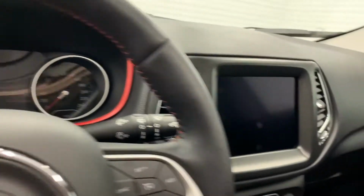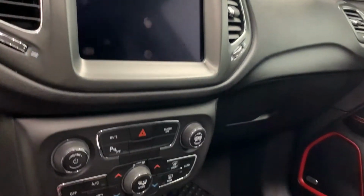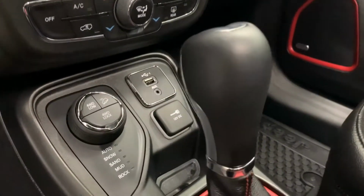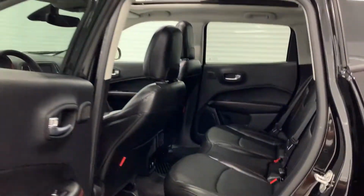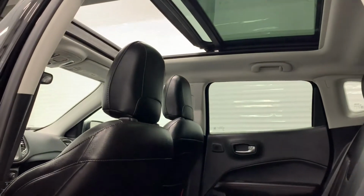Also comes with a heated steering wheel, your 8.4-inch touchscreen display with your navigation, and you do have your 4x4 drive mode select as well. Following me to the back here, you do have lots of space in the back. Full leather again. You also got your USB in the back and a 115-volt plug.